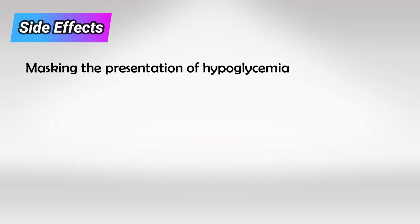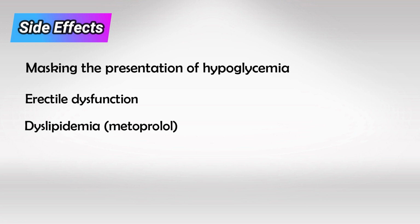These are common side effects of all beta blockers. This includes masking hypoglycemia, as beta blockers slow the body down, which is the same effect that someone would have with hypoglycemia. Erectile dysfunction, dyslipidemia, especially with metoprolol, and cardiac depression.